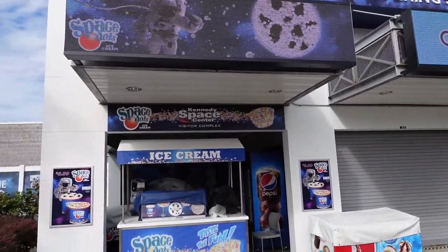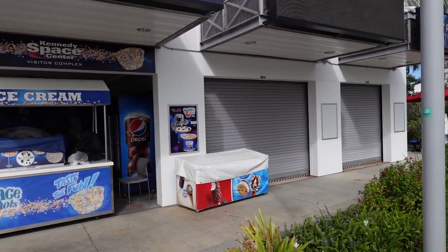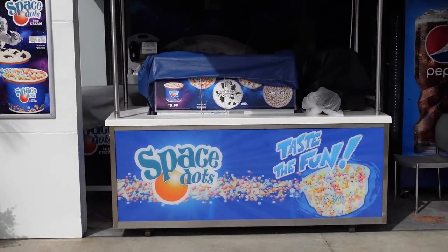It looks like they have space dots normally. It doesn't look like they're open right now. Maybe later they'll be open. Those definitely are closed over there. But this could be open later so we can get some space dots.